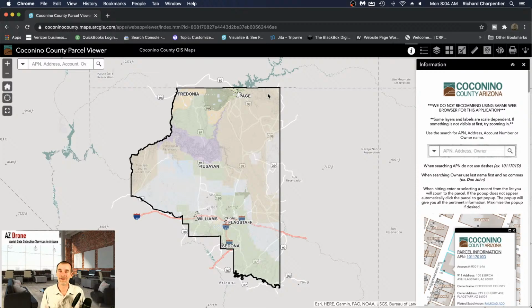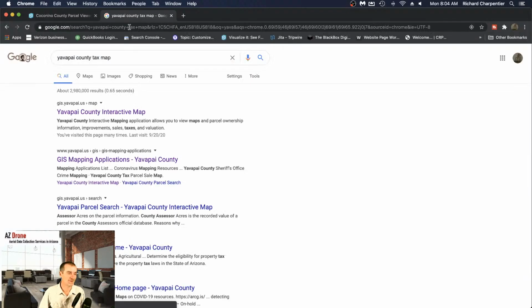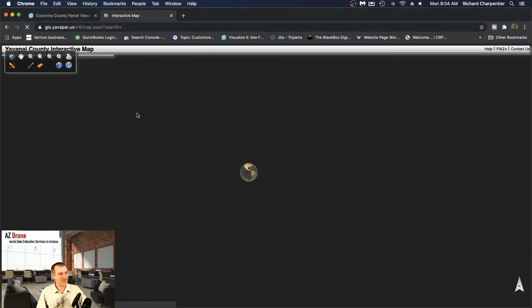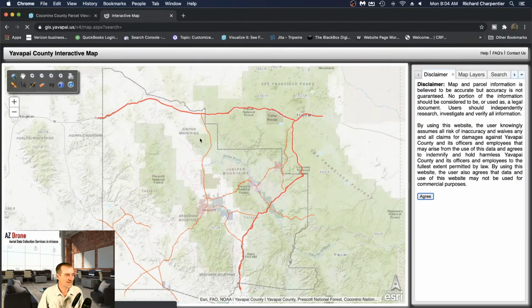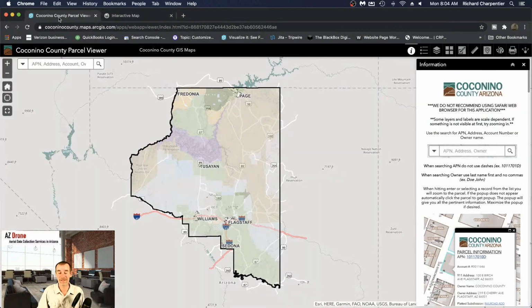Yeah. So you might not have the same tax map viewers. Now, a lot of the work that we do is in Yavapai County. So if I do Yavapai, if you can't tell, I use these regularly. The Coconino one versus the Yavapai one are a little different. So not only do you need to get this information into your Ground Station Pro or other flight app, you need to learn how to navigate these interactive county maps. So that's a big part of doing things.